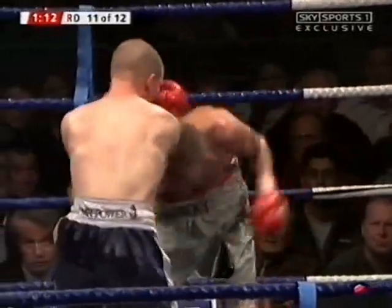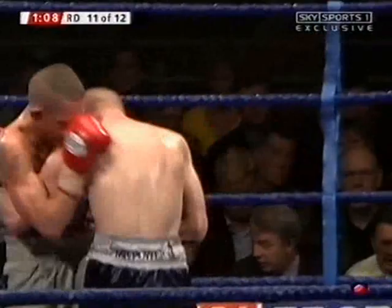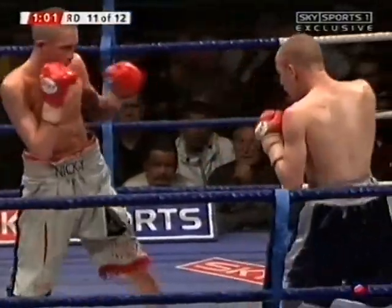You have to hand it to Booth. I mean, he was accused in his earlier career of not paying attention to the sport, not doing it properly. Well, he certainly turned the corner. He's in superb condition here. Tremendous pace here for the 11th round.